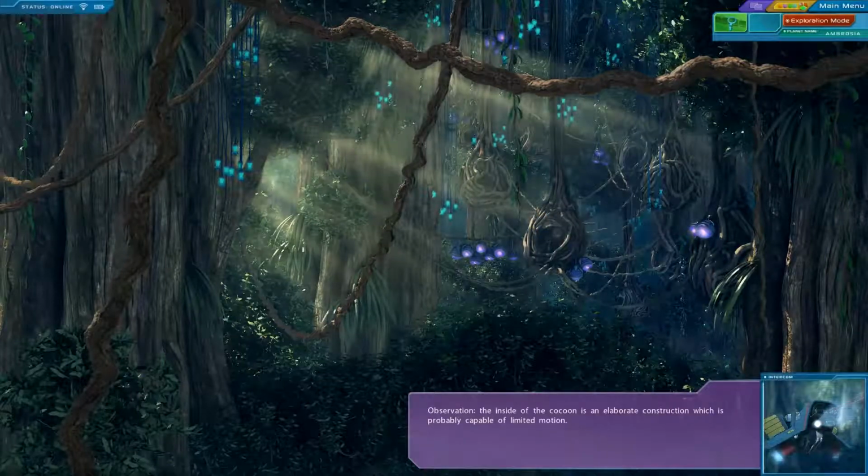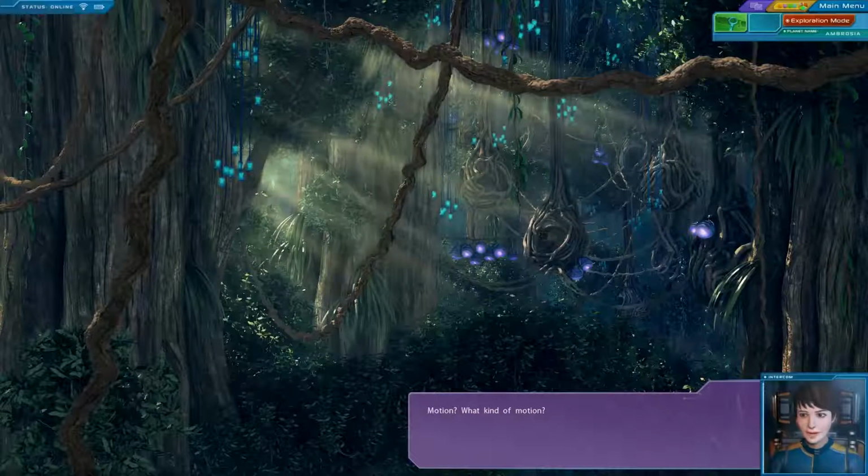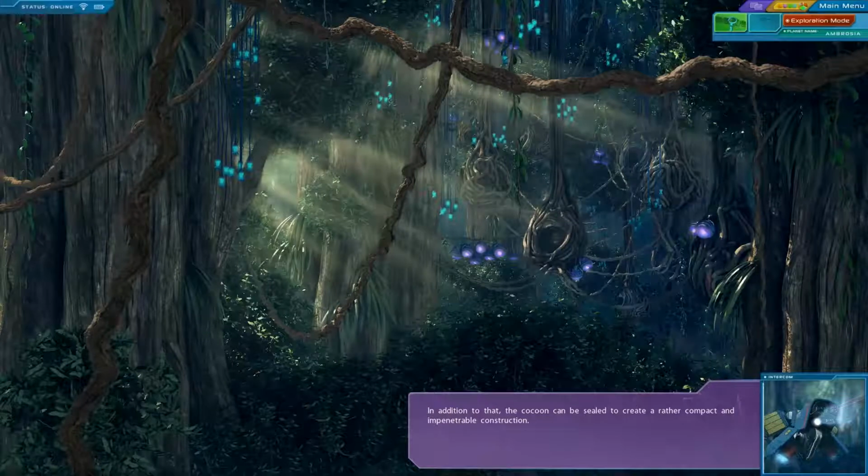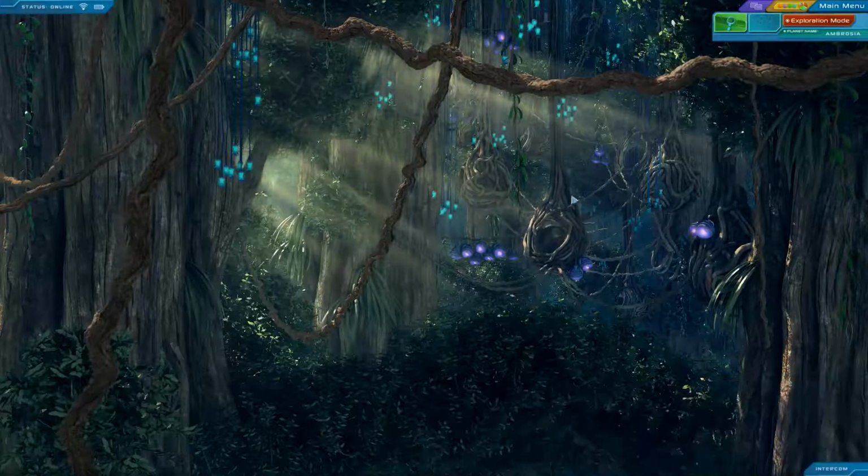Let's examine this. Observation: the inside of the cocoon is an elaborate construction which is probably capable of limited motion. Motion? What kind of motion? I would suggest they can somehow pull the whole cocoon way up to the tree trunks, making it invisible. In addition, the cocoon can be sealed to create a rather compact shelter. That'd be good for bad weather. Clever.